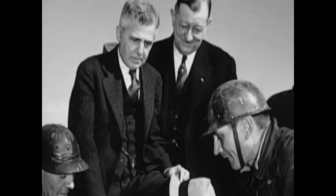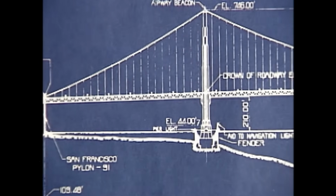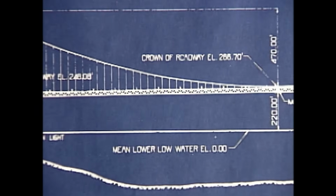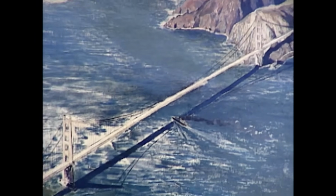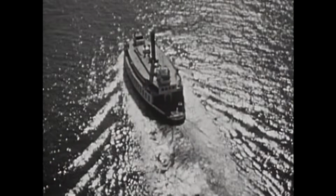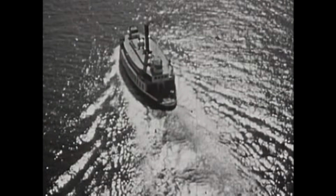Joining forces with a quickly organized team of academic engineers, Strauss submitted new designs based on the suspension bridge concept. The design finally selected offered unusual architectural beauty, along with the solution to the Bay Area's traffic problem. But for those who profited from the ferries, the proposed bridge represented an enormous threat.